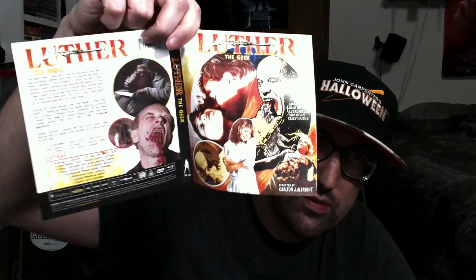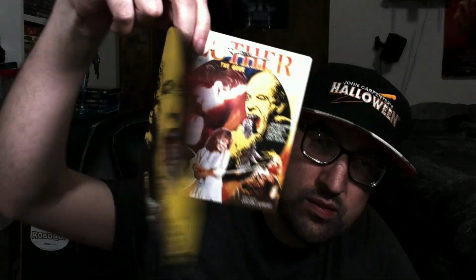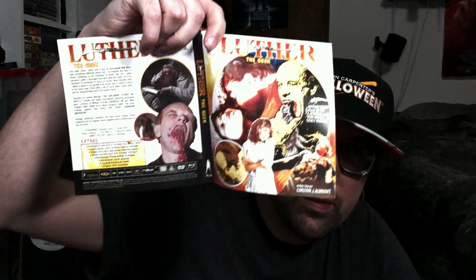One of Fangoria's 101 most unheralded horror films from that book that they released. This one does have a little bit different artwork. So you have like that. Looks like that. I think it's just yellow, and it's got a lot of white and yellow, and they don't really show up that well on my particular camera setup, so my apologies there.